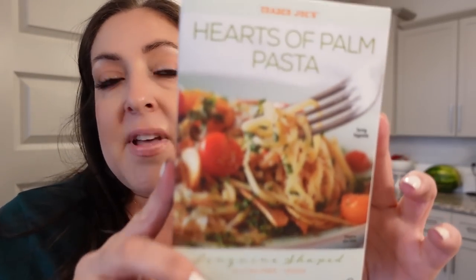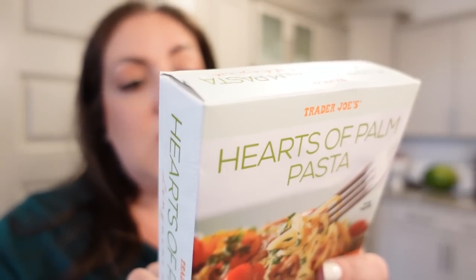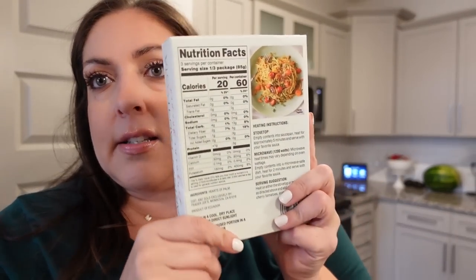I hear that this is not that it's like, oh, this is so good and it's definitely like pasta, but what I like to do with things like this, like zoodles or not butternut squash, but spaghetti squash, is to bulk up my pasta. Because if you've ever eaten just one serving of pasta, it's pretty small. But this, for the whole entire package, is 60 calories. You can't beat that. So I'll let you guys know how that tastes.